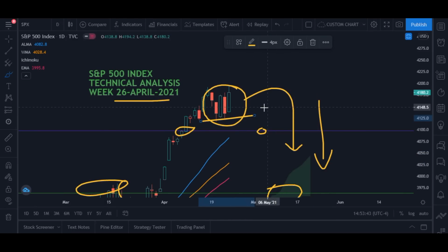So this is basically how the stock market works. In general, the price must not deviate that much from its moving average, primarily on the weekly chart. This was my technical analysis for the S&P 500 index for the week of 26th April 2021.